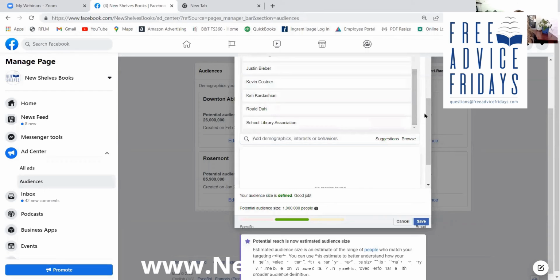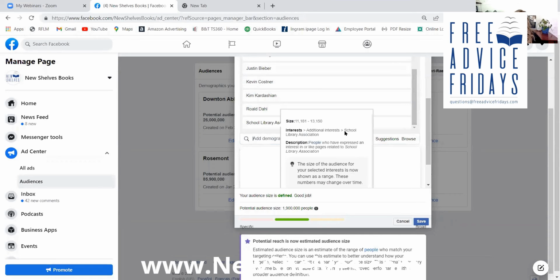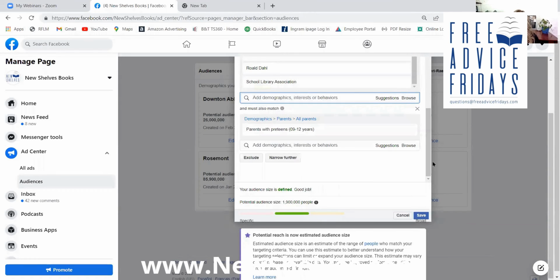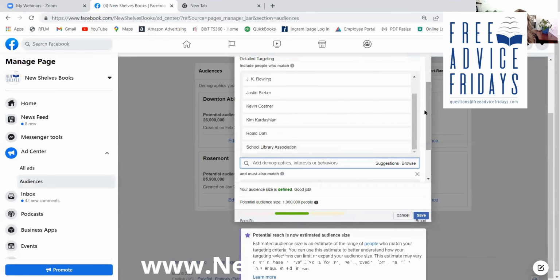So maybe we are also going to just target grandparents. And believe me, it's crazy. There are things that track this, like National Grandparents Day and my grandparents and all sorts of things. So what you're doing is you're trying to think, if I was a grandparent, where would I be? It's like when you lose something. And that's what you're doing until you get an audience that's nice and defined and it feels good.